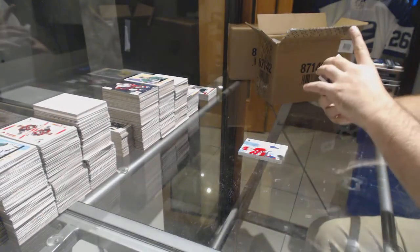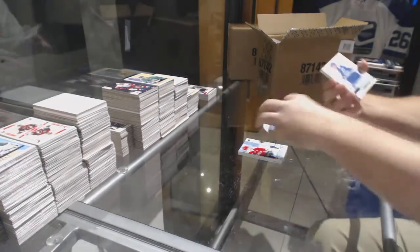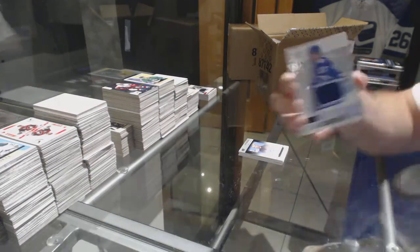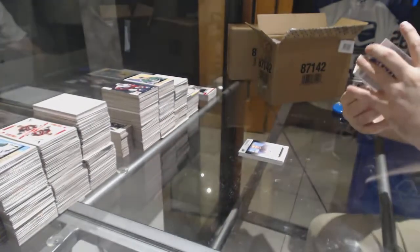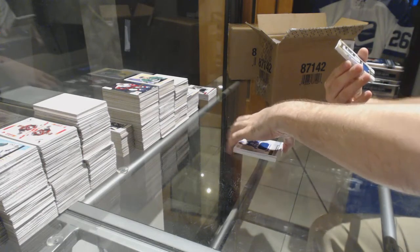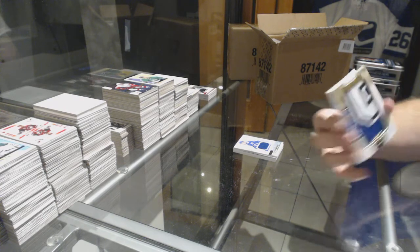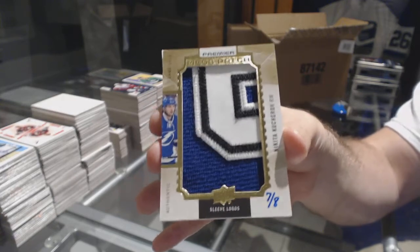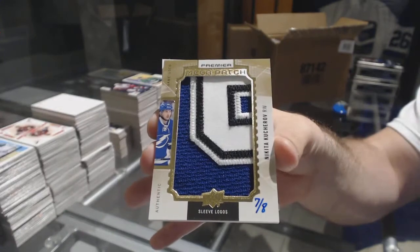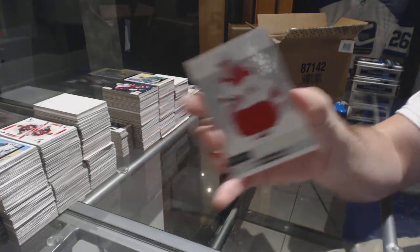We have a signature award winners, $10.99 for the Calgary Flames, Mark Giordano. We've got for the Maple Leafs rookie jersey, Kasperi Kapanen. Numbered 7 of 8. Mega patch sleeve logos for the Tampa Bay Lightning, Nikita Kucherov. And we've got Teuvo Teravainen, numbered to $1.99 for the Canes.